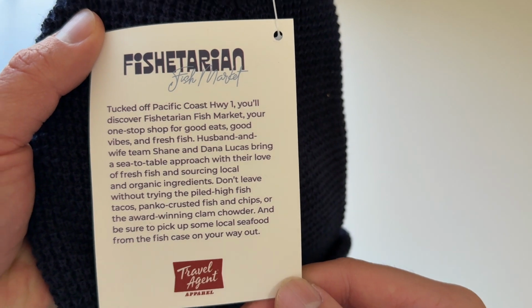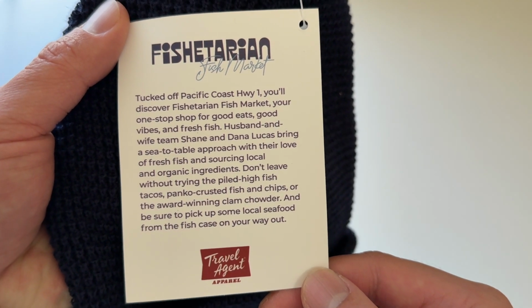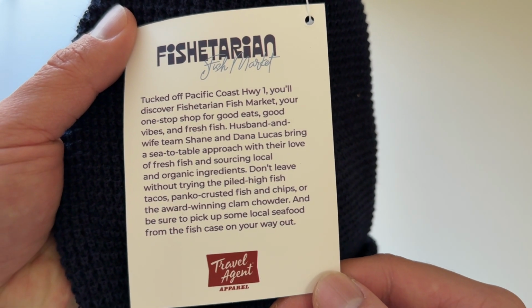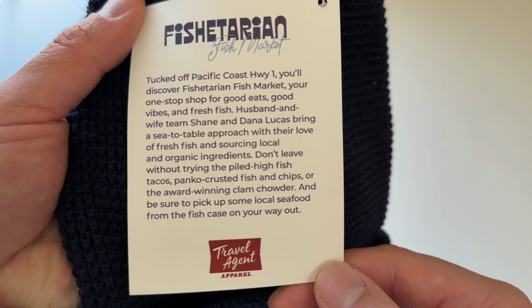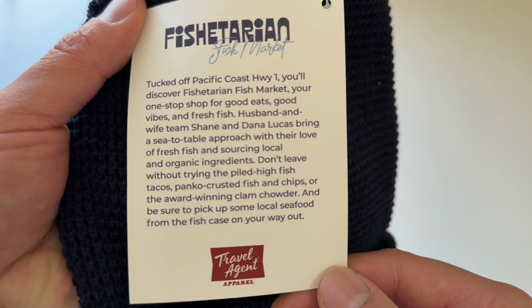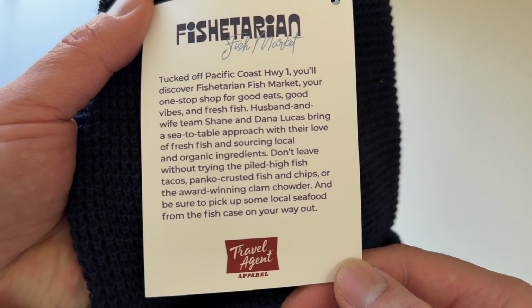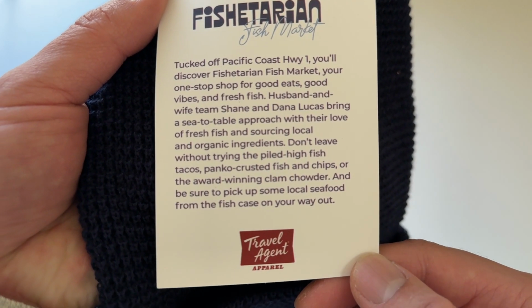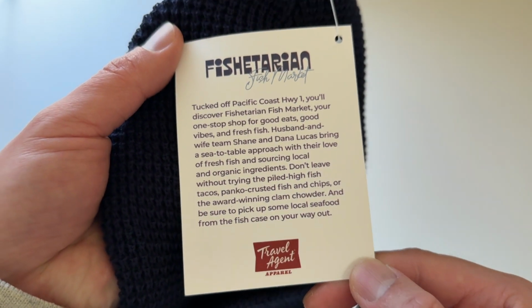Tucked off Pacific Coast Highway 1, you'll discover Fishetarian Fish Market, your one-stop shop for good eats, good vibes, and fresh fish. Husband and wife team Shane and Dana Lucas bring a sea-to-table approach with their love of fresh fish and sourcing local and organic ingredients. Don't leave without trying the piled high fish tacos, panko crusted fish and chips, or the award-winning clam chowder, and be sure to pick up some local seafood from the fish case on your way out.